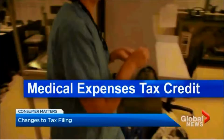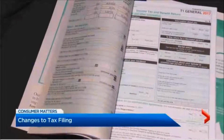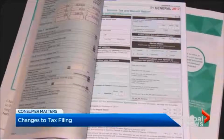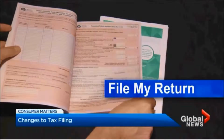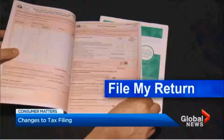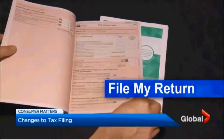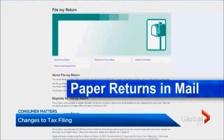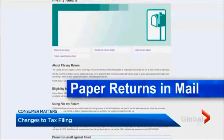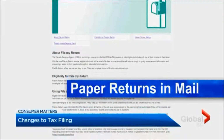Nearly 1 million Canadians will be eligible to phone their taxes in with the new File My Return automated service. It's designed for people on low or fixed incomes with a simple return. And finally, if you're old school and file your return on paper, the CRA will send you all of the forms by mail, so you don't have to call to request them or pick them up in person anymore.